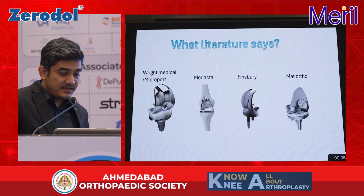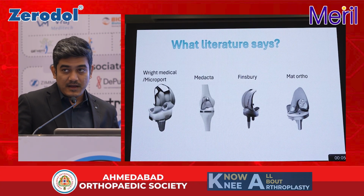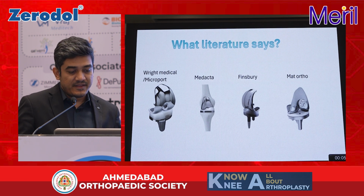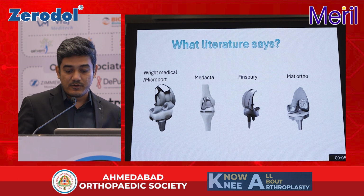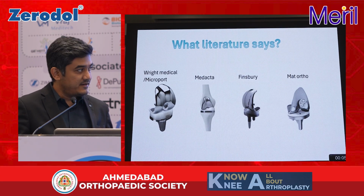Now, what does the literature say? Wright Medical are now acquired by Microport. They started it in like 1998. Then came Medecta, Finsbury, Met Ortho. All these companies have literature data of more than 15-20 years, as said by sir.